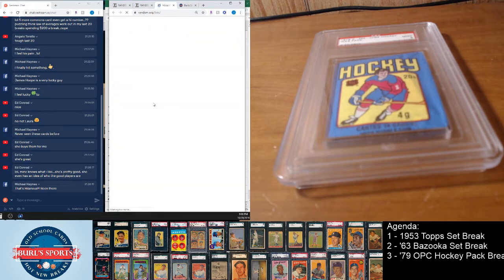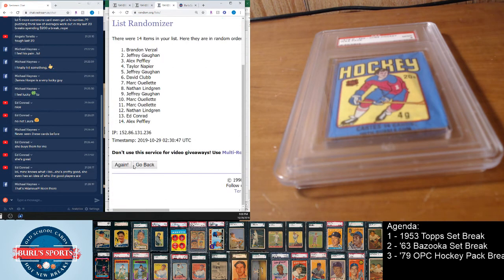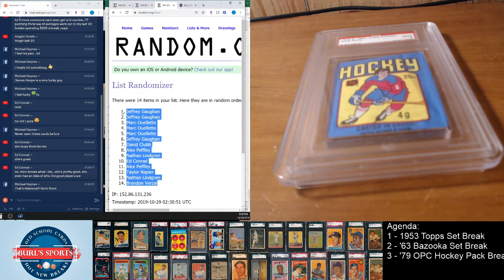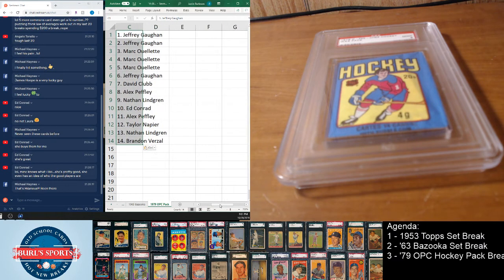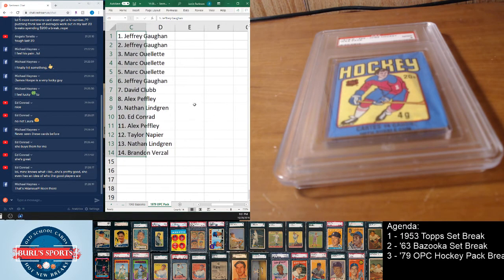Twist randomizer. Right, again, we'll randomize this 3 times. So here's first, second, third. All right. So those are our spots. All right. Good luck, folks. Here we go.